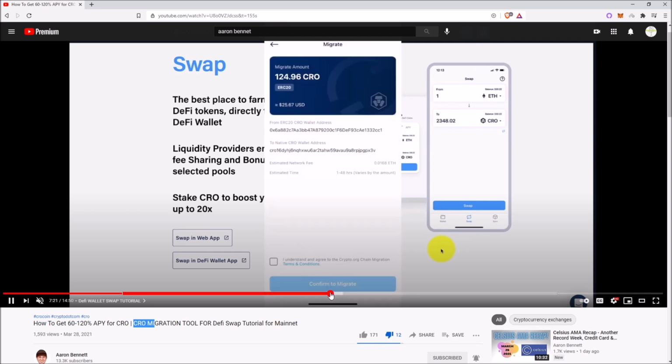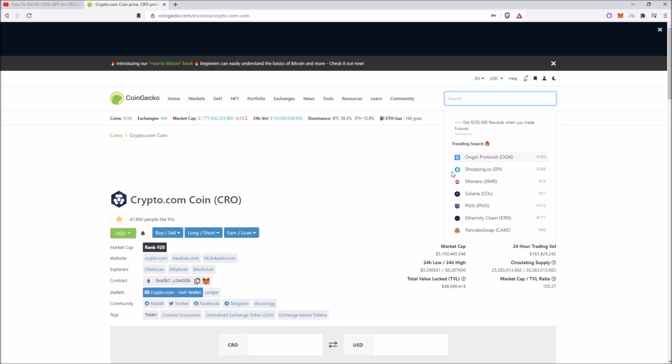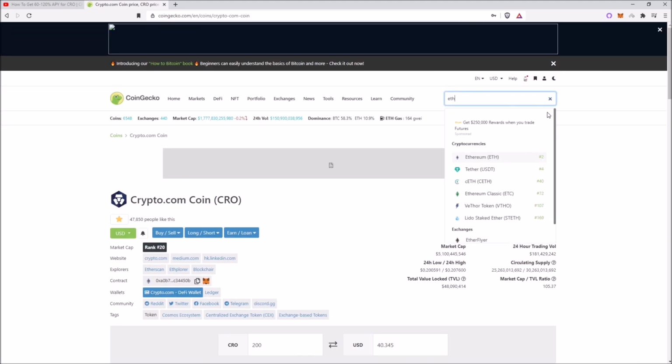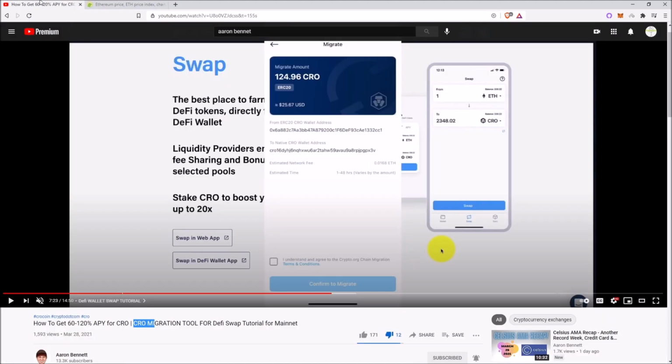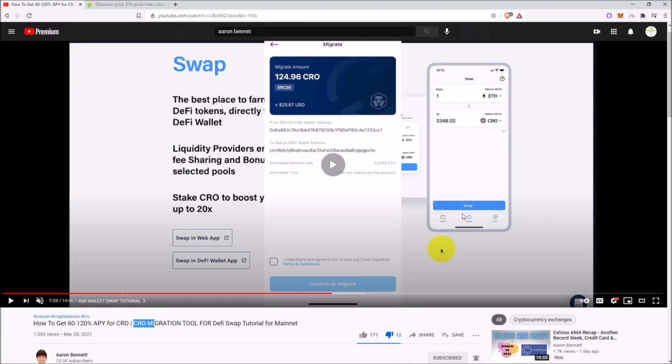But then he explains how he needs all this Ethereum, estimated network fee 0.016 Ethereum. And if you go to CoinGecko, well, let's see the 200 CRO fee. So he's saying 40 bucks, right? So that's $40. And the Ethereum fee comes to about 30 bucks, so it's like 70 bucks. And he basically said that on average it can cost like $100 to do the migration. And that's totally incorrect. You do not want to be doing it this way.